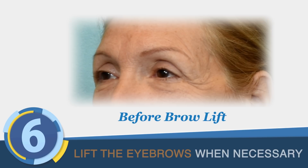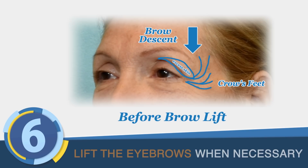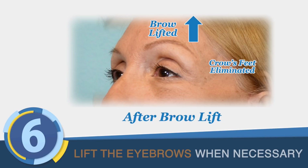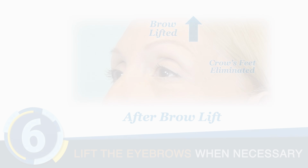Like the cheeks, the brows start to drop later in life than the jowls, usually beginning by the age of 60. If you're doing a facelift to improve the lower face and neck and ignore a droopy brow, the result just won't be as great. This is because the eyes are the aesthetic center of the face, and if they remain aged, the overall rejuvenation will be limited. Although a brow lift is a separate procedure from a facelift, they are usually best done together.